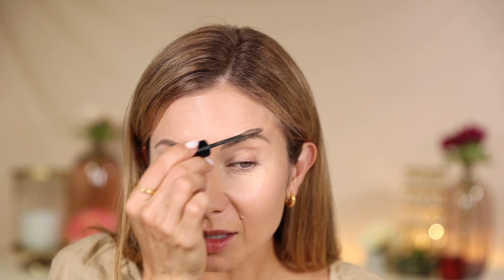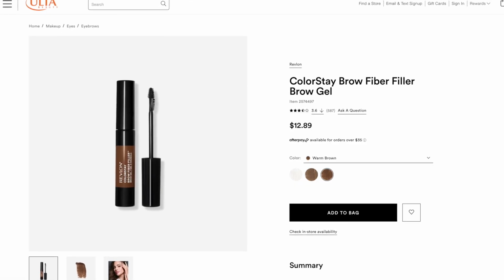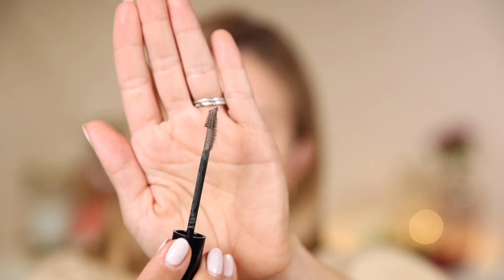Okay, next I'm filling in my brows a little bit with this Revlon brow gel. This is the Color Stay Brow Fiber. I really like this brow gel. The wand is pretty unique. I'm gonna show you guys up close. So it has like at the top of it, which is like your basic kind of short, chubby little brush.